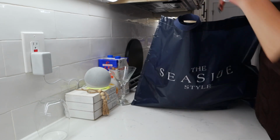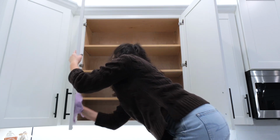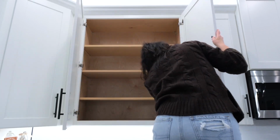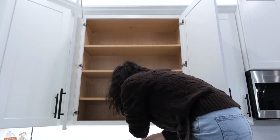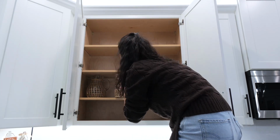Oh my gosh, I'm seriously having flashbacks. So I do not recommend anyone ever getting glass plates or bowls. Stick with stoneware, anything but that.